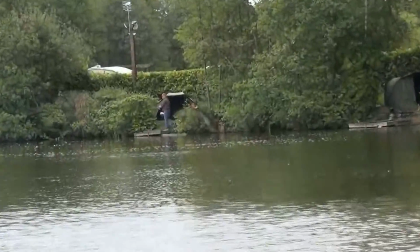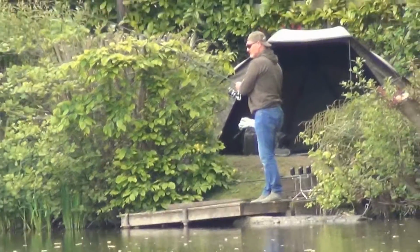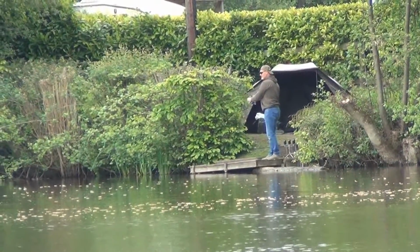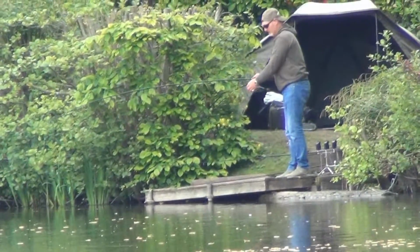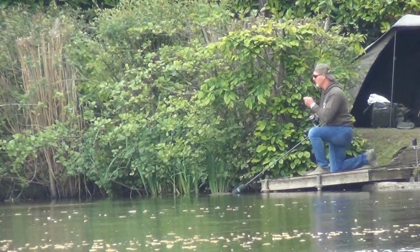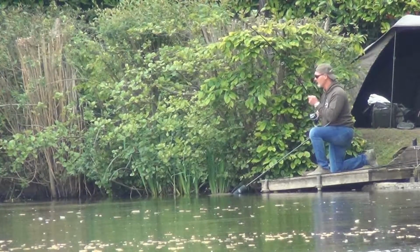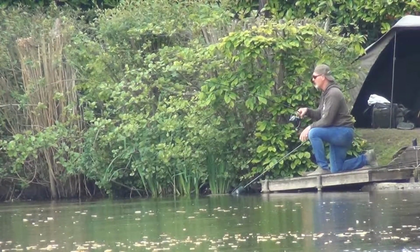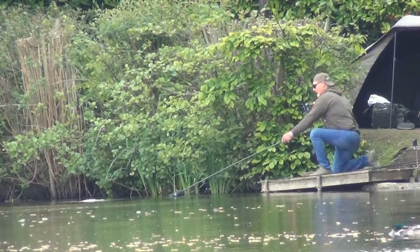So this bloke here's in again in cat corner. I think he lost one earlier, I didn't see it on the bank, but he's had another good run. This is what Adam, Mike and I were hoping for, but at the moment, apart from myself who's caught, the rest of the lads are struggling. Bit of rain.